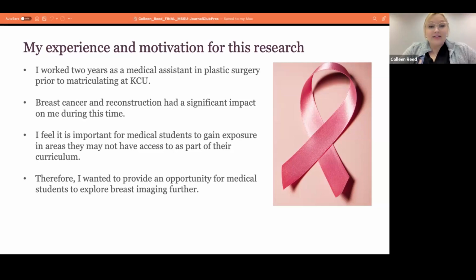I feel that it's important for medical students to gain exposure in areas that they might not have access to as a part of their curriculum. 4 years to some seems like a lot, but it goes really quickly. I mean, my first 2 years flew by, and I just want to have access to the full range as much as we can of medicine. If you're going to be doing it for the next 30 plus years, you want to like it, right? Therefore, I wanted to provide an opportunity for medical students to explore breast imaging further.